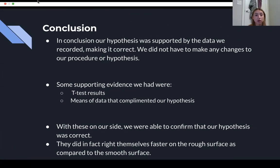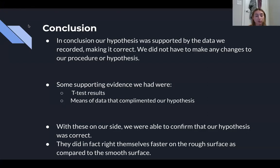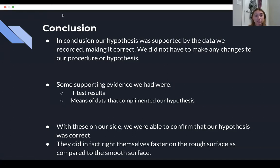So in conclusion, our hypothesis was supported by the data we recorded, making it correct. We did not have to make any changes to our procedure or hypothesis. And then some supporting evidence we had for this was the t-test and the means of data that complemented our hypothesis. So things like this would be our data analysis sheet, our table, the means that we came up with. The graph is a good way to show you that. And with these on our side, we were able to confirm that our hypothesis was correct: they did in fact right themselves faster on a rough surface as compared to a smooth surface.